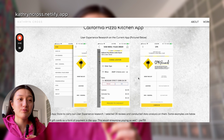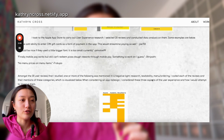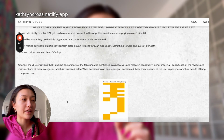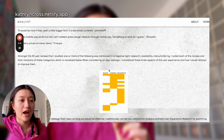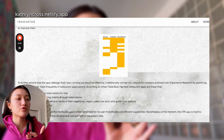I also, fun fact, used to be a hostess at CPK in high school. That was my very first job. And so I redesigned the CPK app too. And so I took that to the Apple Store to carry out user experience research. I looked at reviews and looked at what people were complaining about. And then I basically categorized all of the different aspects of the app that people were complaining about and realized that people were mainly discussing rewards, readability, and menu/ordering.